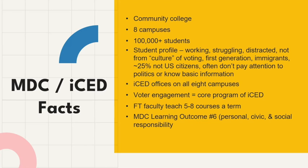And frankly, a lot of our students are so busy trying to survive, they don't pay that much attention to politics or even know basic information about voting and political parties and all the things you can imagine. So our department, Institute for Civic Engagement and Democracy, we call ourselves ICED. We have offices on all 8 campuses, and voter engagement is a core program of our department.